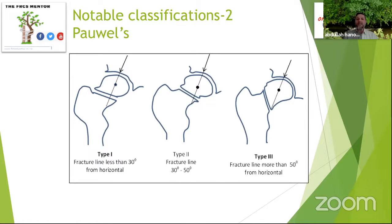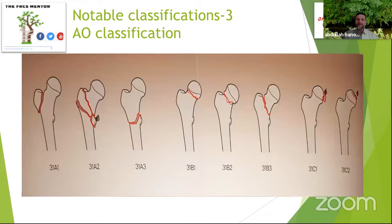The other notable classification is Pauwels' classification, and again, it applies to the intracapsular, and the reason they mention it is because the angle of the fracture has a bearing on the forces going through the fracture and the potential for non-union depending on the treatment. The third classification is the AO classification, which is a comprehensive classification of all fractured neck of femurs, and it is widely used in research. Although you are not expected to mention the details of this classification or any other classification, it is worth knowing, especially if you are involved in research.